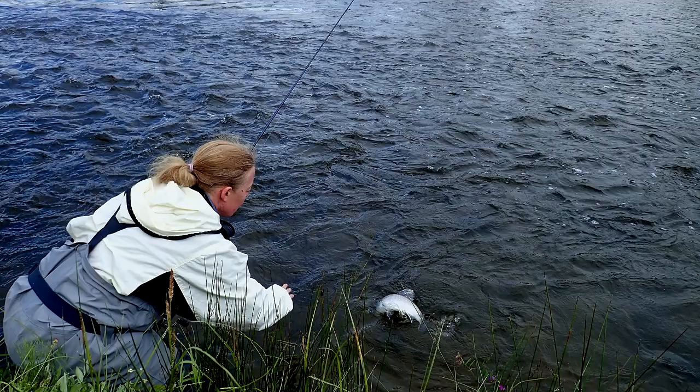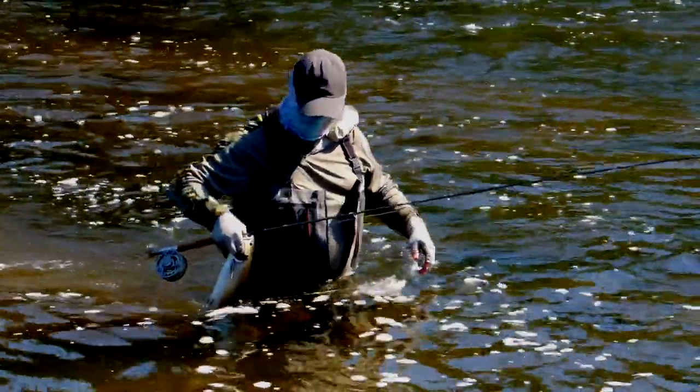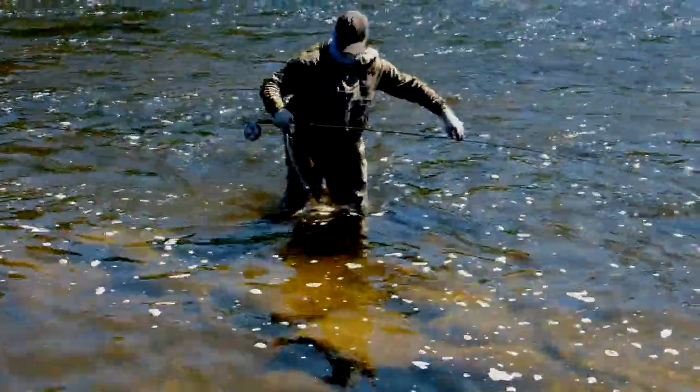I don't know if you can see this fish or how pretty it is and how big it is. I'm telling you, it's just beautiful. Nice fish, we got supper. Oh my god, my waders are down. What a nice fish. Just hold the fish up, Paul. Look at that.